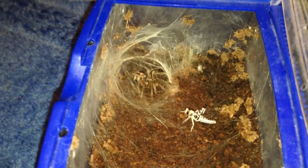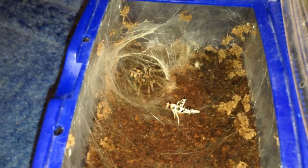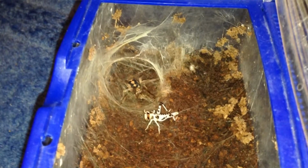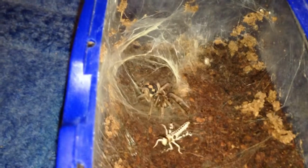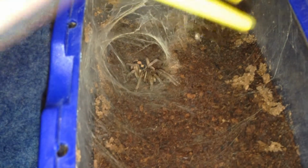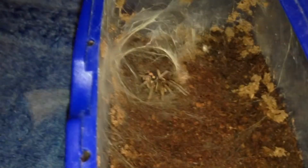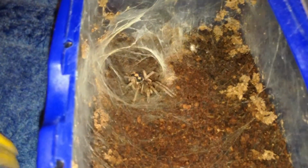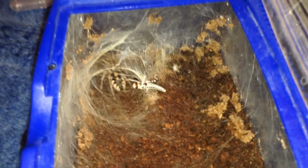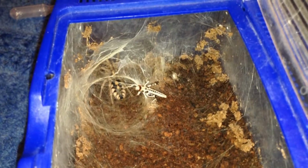Just turn around. Hopefully. Come on. Go on. Come on, I thought you were in pre-molt. Come on. What are you doing? It's escaping up the tweezers. No, it's running about. Yeah, that's a blatant sign she's not hungry.